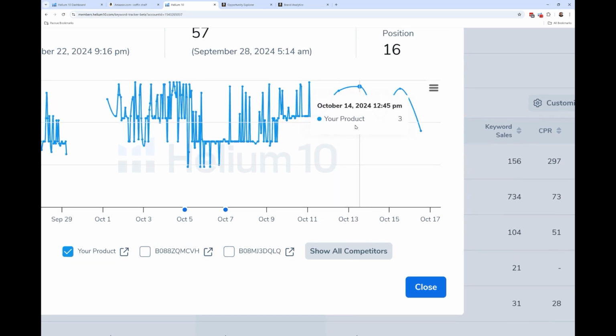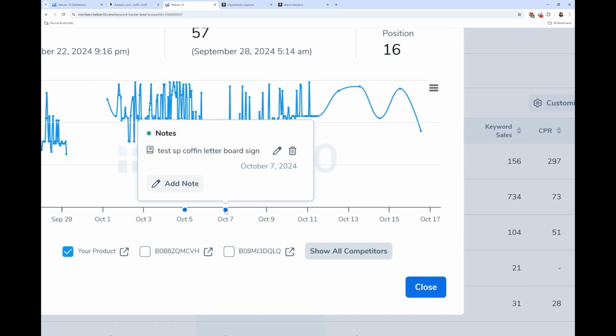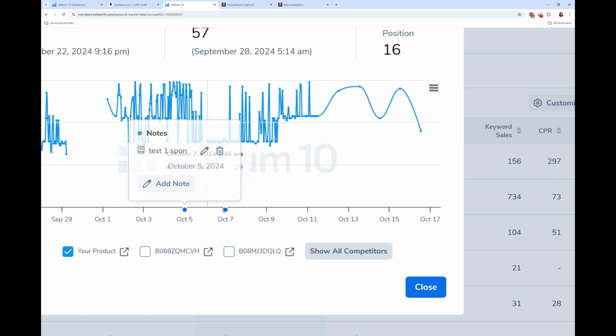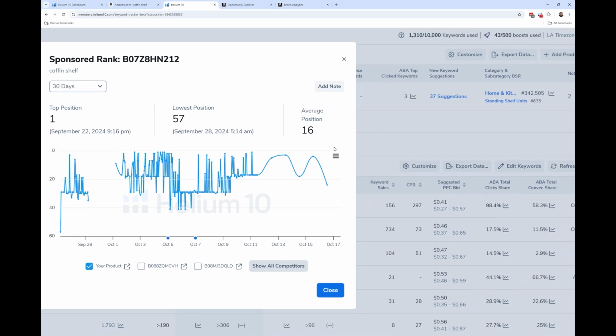And how would I know? How would I be able to track that? So this is what I want you guys to do. You see how right here, there is a note. You add a note at the very time that you are trying to do something. And then now you can look back at, oh, look at this. On October 7th, I increased my bid by 50 cents. And now I can see the effect that it had.